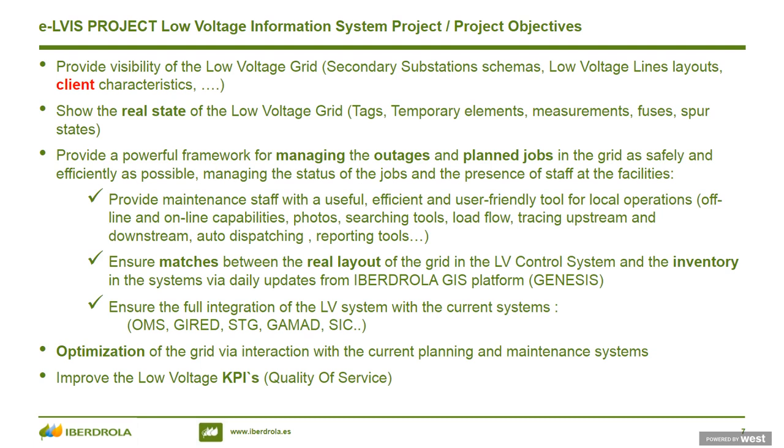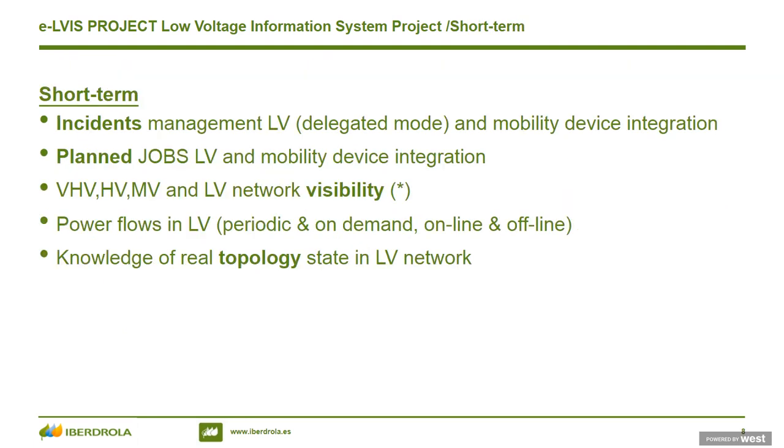All of the LV network management system must be completely integrated with our corporate system, with the master OMS, with the plan job system, also with the metering system and maintenance system. And we want to optimize the grid via interaction with the current planning and maintenance system. This is our very short-term objective.